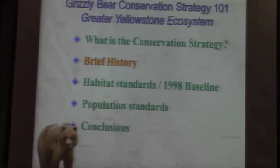So with just that quick introduction of the conservation strategy, I'd like to now, just as I mentioned, give some historical context to give you an idea of what kind of an effort it took to get us to where we are today.